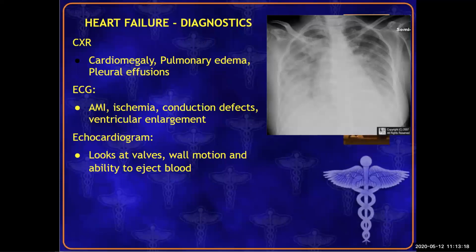Now, the best test would be to tell me about the heart's ejection capacity. So an echocardiogram would tell me that. Your normal ejection is about 55 to 60% on a healthy heart. You don't want 100% ejection because then you'd have no blood to squeeze out at all. But a healthy heart is about 55 to 60%. And then they stage the degrees of heart failure based upon what that ejection is.